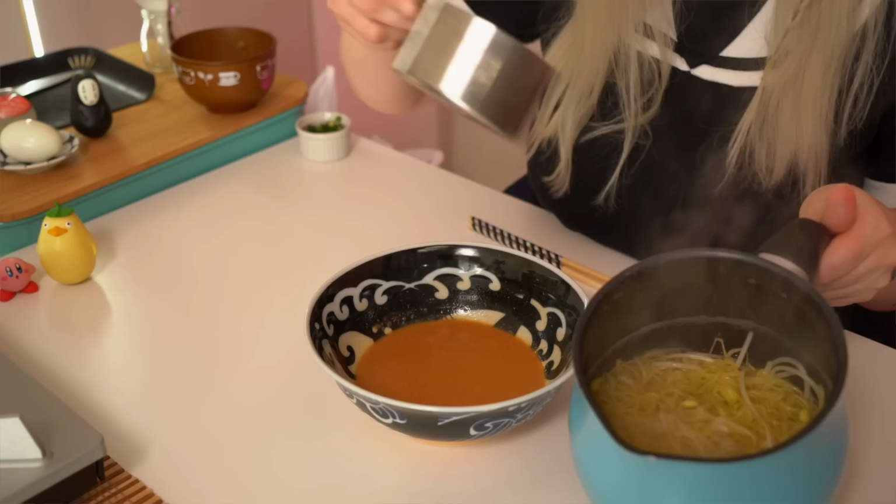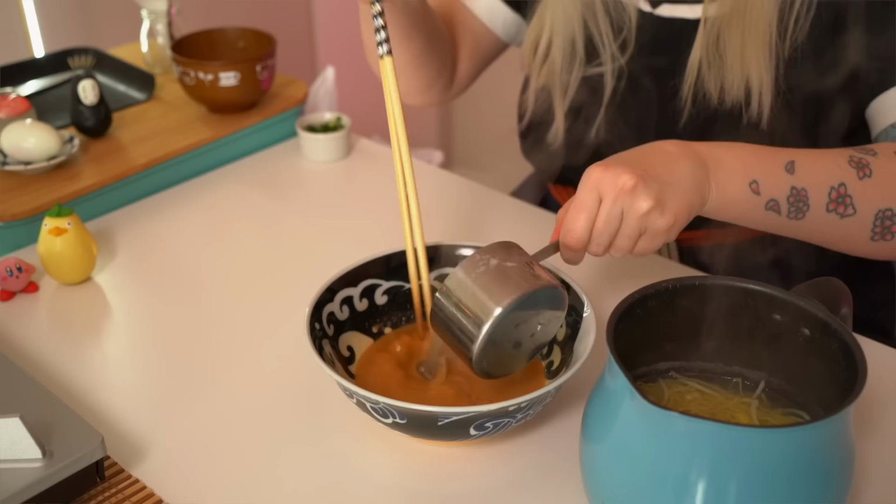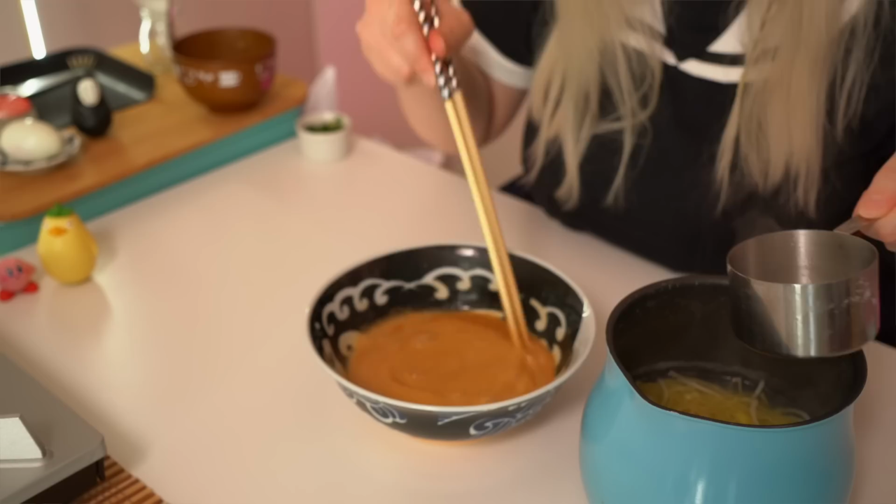Next step, we're gonna take a little bit of the hot water and add it to the eggs to cook it. We're looking to add about a cup or so. Scalding hot water, going in. Give it a nice mix.